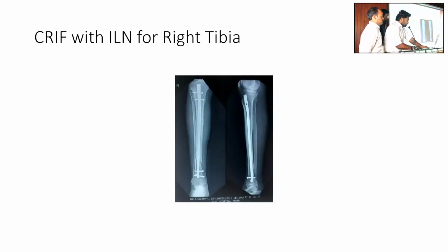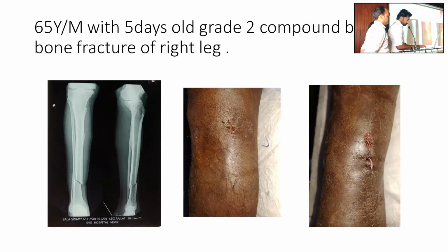Okay. For this, closed reduction internal fixation with ILN, sir. ILN was done. Can it be treated conservatively? Go back. Don't use short forms. The other day everybody was using short forms in exams. Okay, sir. Right.